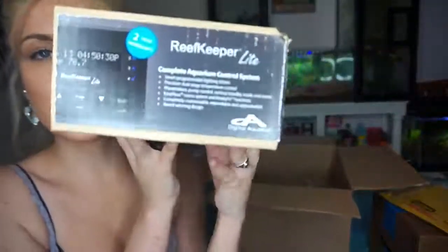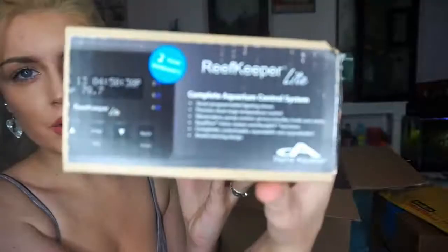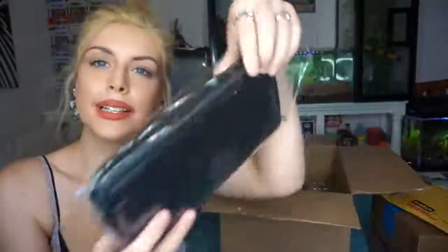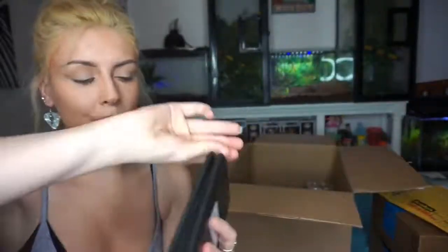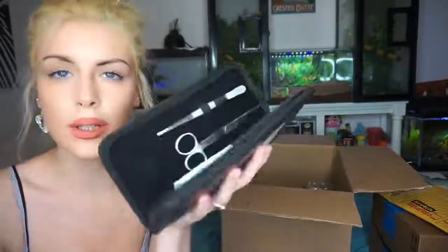They sent me a reef controller where I can control my lights and when they're going to turn on and off. And I can control the temperature from here and my wave maker and things like that. So this is going to be super helpful with my new tank. And the last thing they sent, which I think is really cool, is a coral propagation kit. This is for if I want to frag my own corals, and when my corals get really big, I can cut off some pieces and grow some little coral frags. This is, again, awesome. I wasn't expecting it at all, so thank you guys.